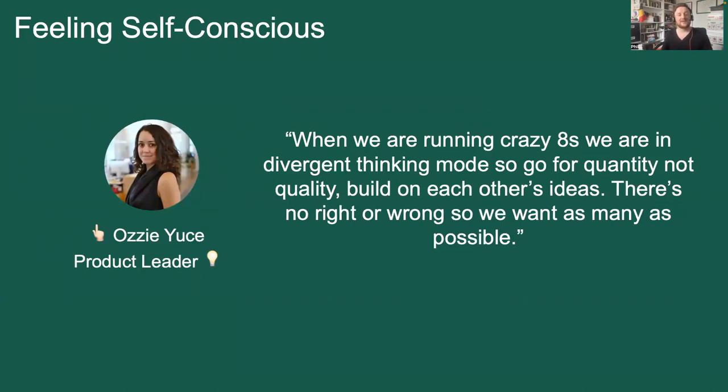And Ozzy, who's a product leader that I was fortunate enough to work with, when I was asking her thoughts, she said the same. Make sure there's no wrong idea. When we're running Crazy Eights, we're in divergent thinking mode. So go for quantity, not quality. Build on each other's ideas. There's no right or wrong, so we want as many as possible. So going back to that output outcome metric, just start off focused on output, and the outcomes will come through this process.